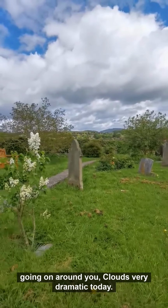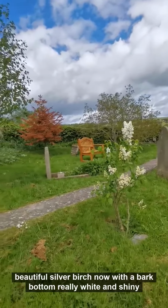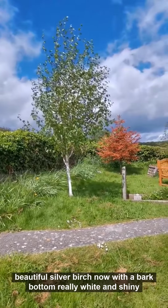The clouds are very dramatic today. We've had a few showers. Beautiful silver birch there with the bark at the bottom, really white and shining.